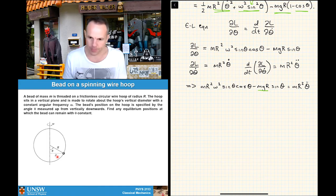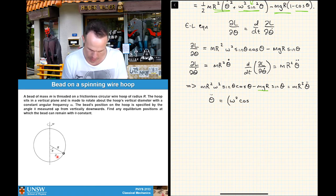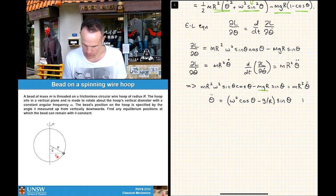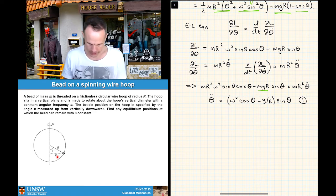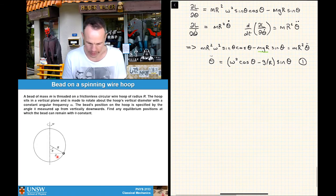So this thing's going to end up, I can flip the two sides, get the θ̈ out the front. θ̈ is going to be ω² cos θ minus g/r sin θ in here. Okay, let's call this equation 1 because it's kind of our final writing of our equation of motion just here. Okay, and you'll notice there's a common factor of sin θ, so I've pulled it out as well, but I can't make it go away because it wasn't on the right hand side. Okay, you can substitute back and you'll find that it's all hunky-dory.